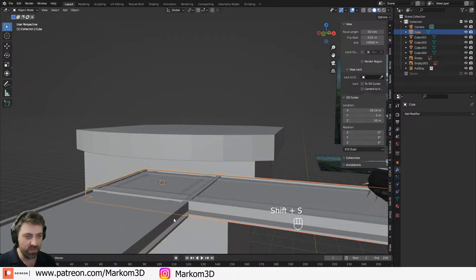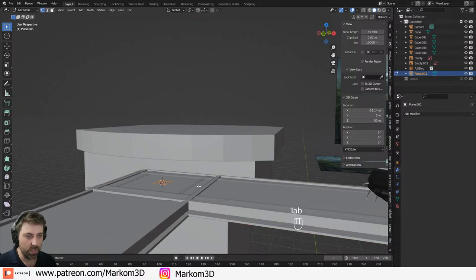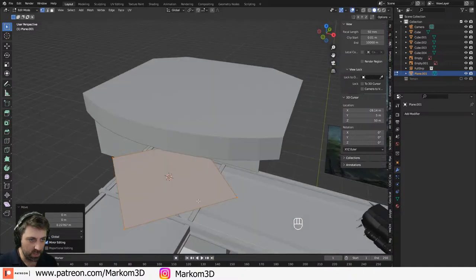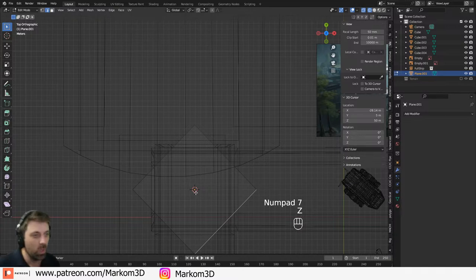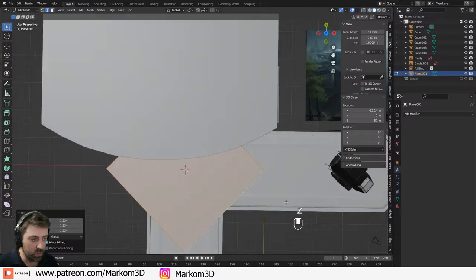Let's move that over. Let's select this. Shift S, cursor to selected. From here, let's do something a little bit fancy. Rotate Z 45. Scale, G Z. Something like this. And let's continue to scale all the way up to about there.